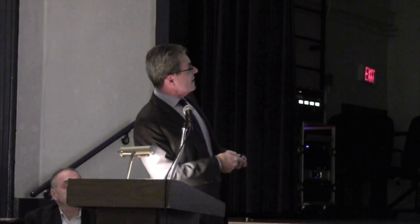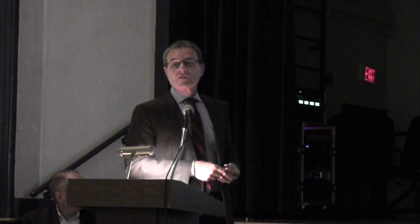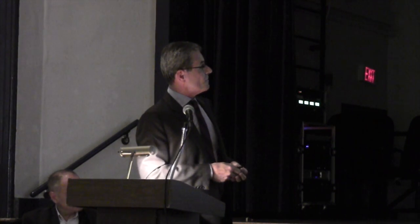The second floor classrooms basically stack right on top of the rooms right below, and that houses grades 3 through 6, with fourth grade centered around the learning quad here, and third grade in here, and then fifth and sixth grade in this area. Again, special needs and Title I rooms are distributed on this floor to serve those grade level students as well.